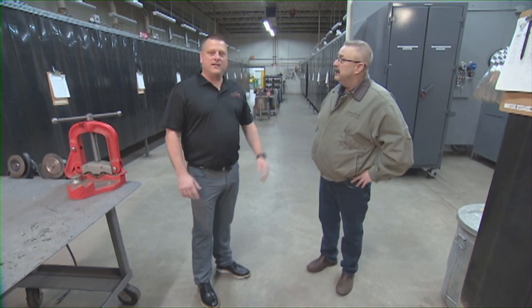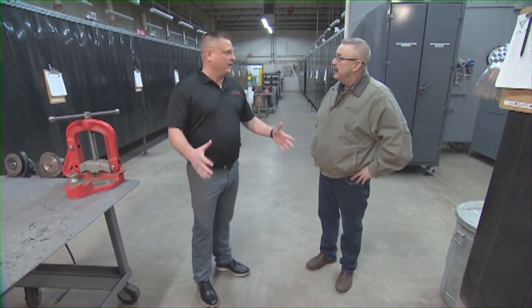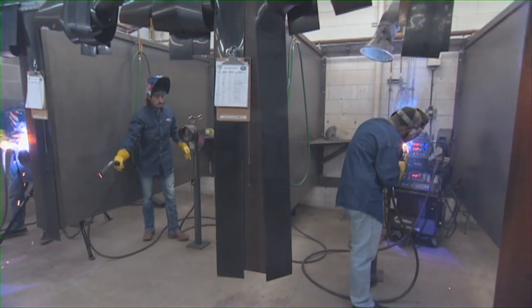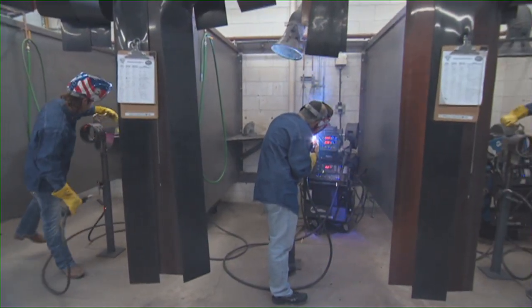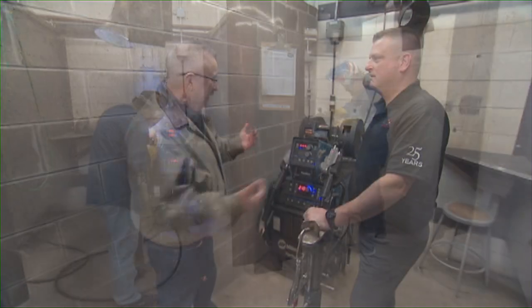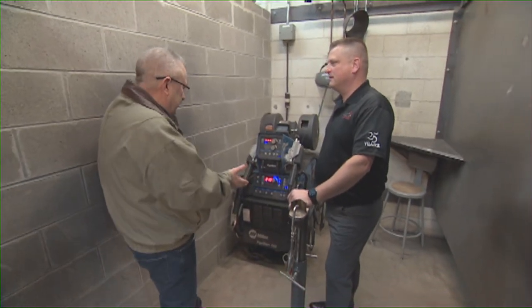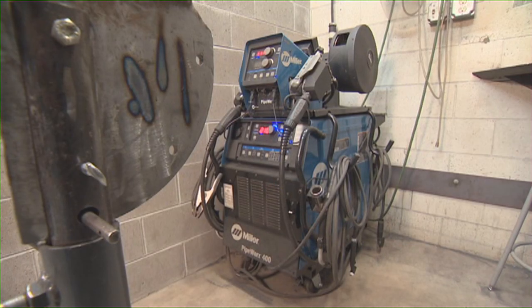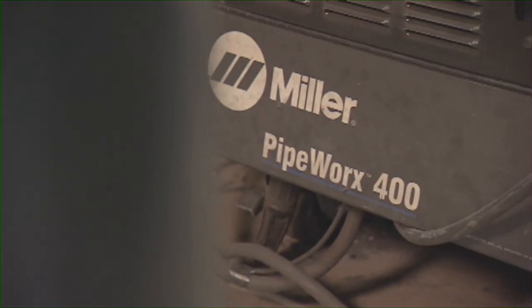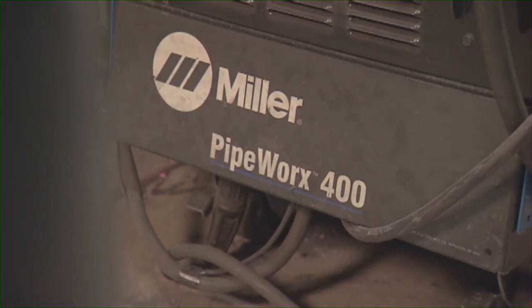That's right. Within the United Association, we are the only straight line fabricator apprenticeship in the entire country. Well, I can't wait to learn more about it as I look around the shop. Normally it's filled with apprentices and journey workers practicing their trade, but it's kind of neat to walk into one when it's empty to see the equipment that they're learning on. Yeah, this machine in particular is the Miller Pipeworks 400. You notice the name 400. We work together with Miller. They're a great advocate of Local 400 and this entire fabrication program.